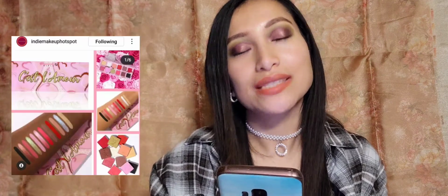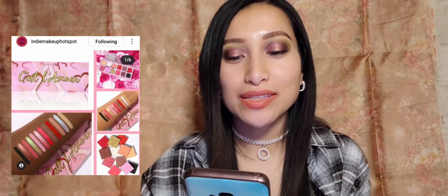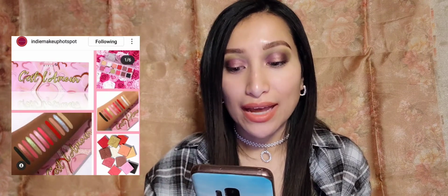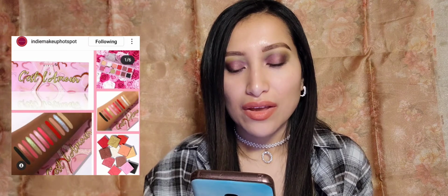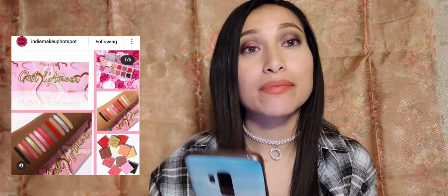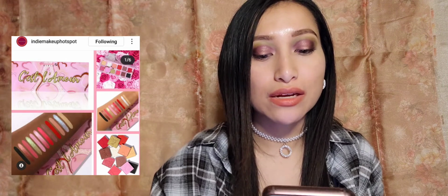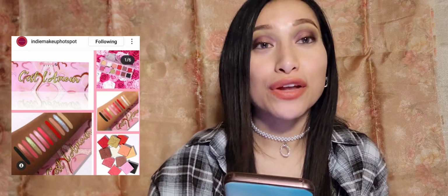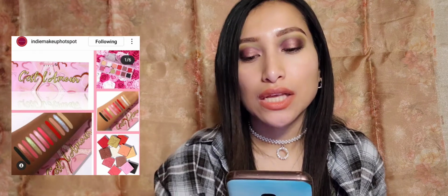The next post is Gourmand and Girl Cosmetics. Everybody's been raving about this palette and talking about it. It's the C'est L'Amour palette. It looks so beautiful. It has 12 highly pigmented shades with a mix of 7 mattes, 3 buttery shimmers, and color shifting 2 duochromes. And it retails for $39.99 US dollars.